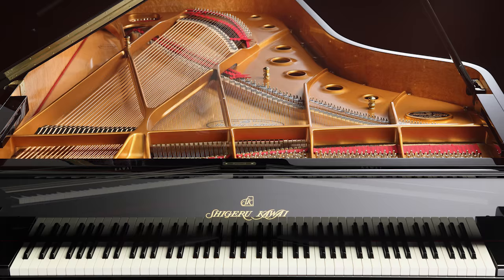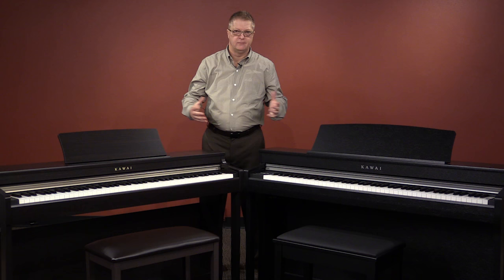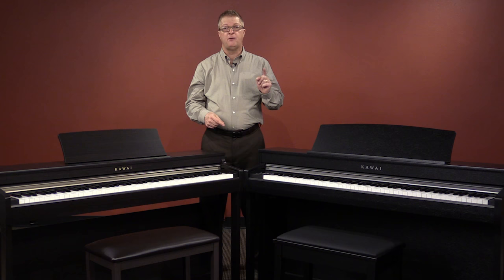Arguably, the most important sound on a digital piano would be the piano. When you power up either the CN27 or CN37, the default sound is our world-renowned Shigeru Kawai Concert Grand.